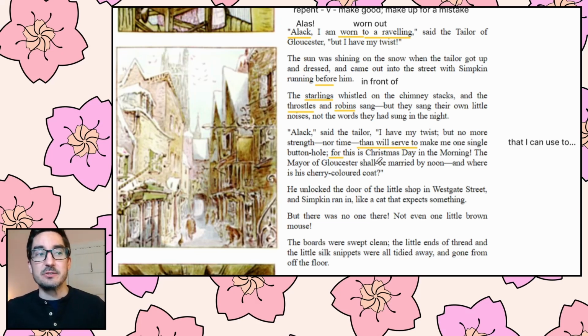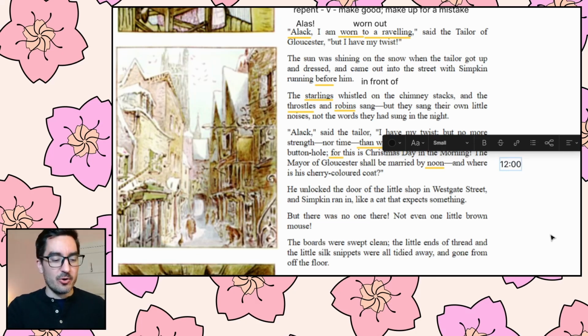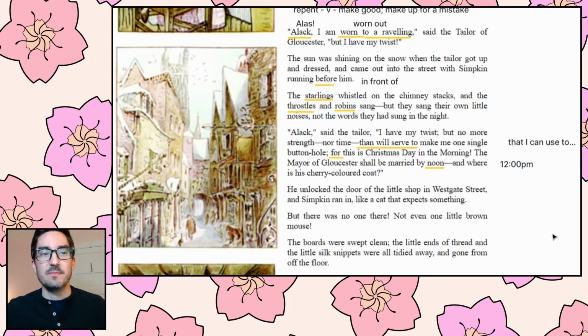The mayor of Gloucester shall be married by noon. So it's morning. The mayor is getting married at noon. When is noon? Noon is 12:00 p.m. Okay? It's not 12:30. It's not 1 o'clock. It's 12:00. So if it's morning, he doesn't have much time to finish that coat, right? And so the tailor is all worried and flustered. Oh my gosh, I have no time.